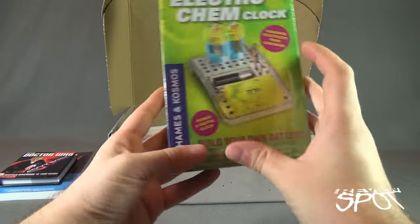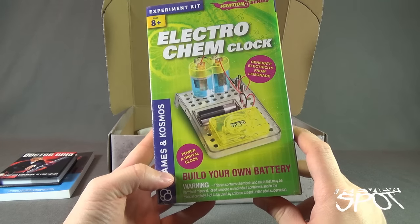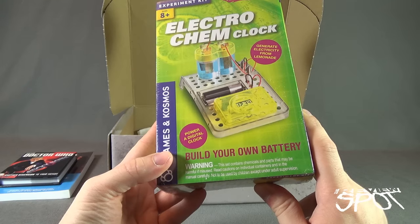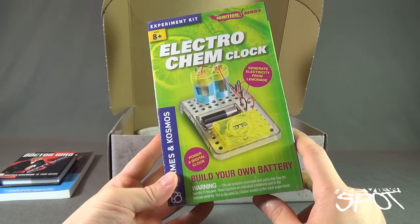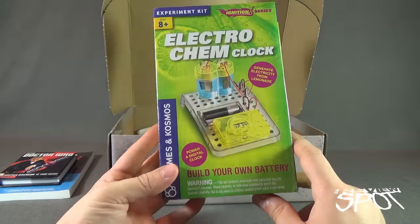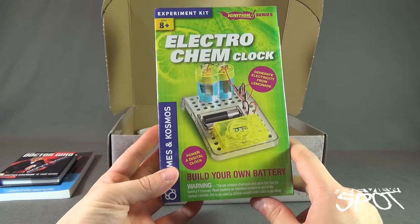The larger of the items inside this box was the Electrochem clock. Generate electricity from lemonade. What? Build your own battery. Build your own battery from lemonade. Well, when life gives you lemons, apparently you build yourself an electrochem clock. You don't make lemonade. Well, I guess you do make lemonade, and then from lemonade, you make imagination.